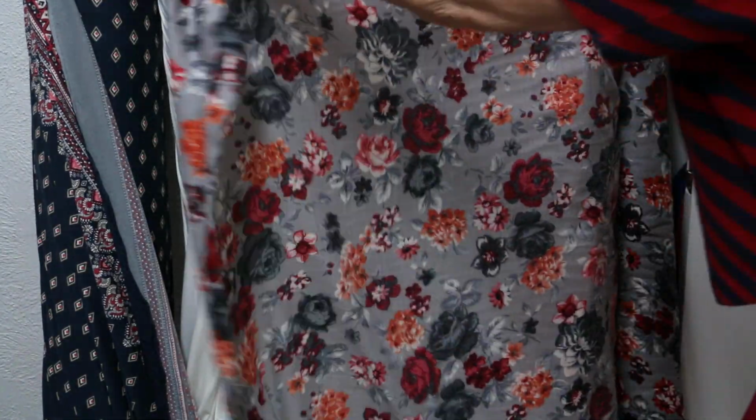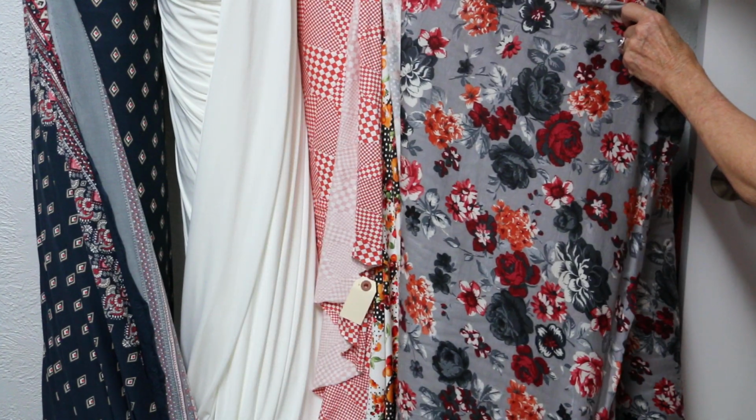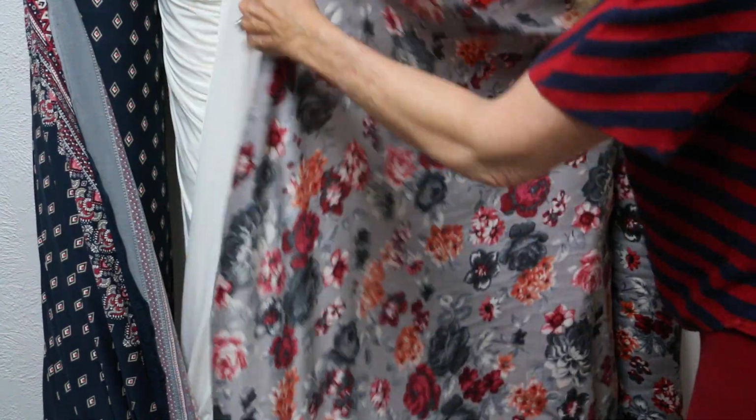It's a holiday and we have beautiful fabrics, and I'm so excited to bring you these 6 new fabrics. These are all Italian. This is a viscose woven. Would that be beautiful for a little summer dress?